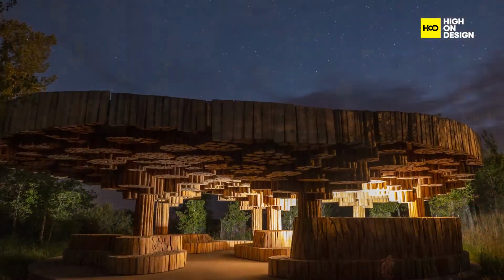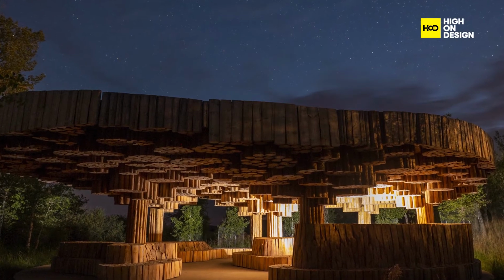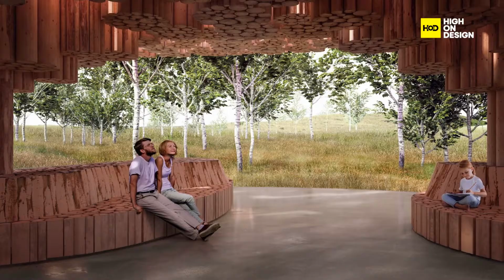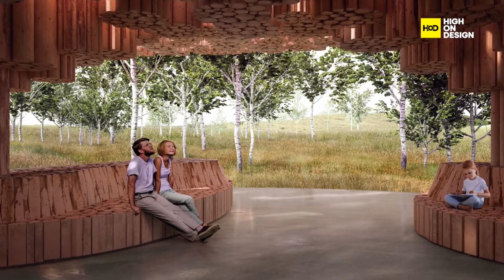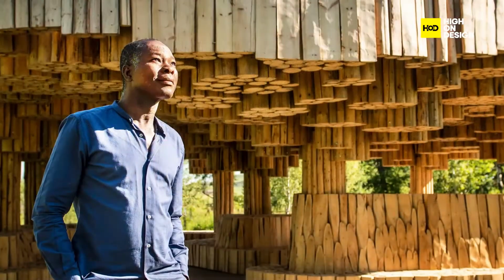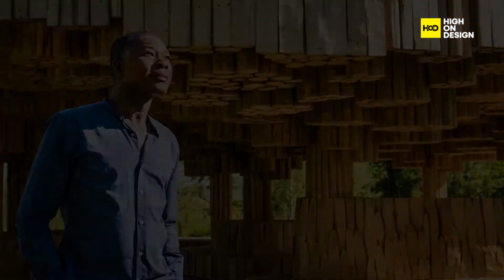The spatial complexity of the carved wooden seating elements encourages visitors to explore different views of the surrounding landscape. Xylem creates a link between Montana in the US and Burkina Faso, as it was built in parallel with the Naba Belem Gouma Secondary School in Francis Kere's birthplace, Gando.